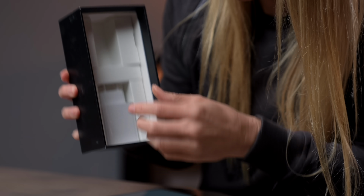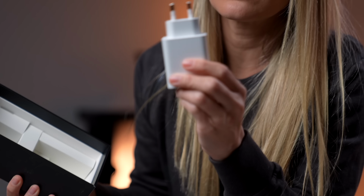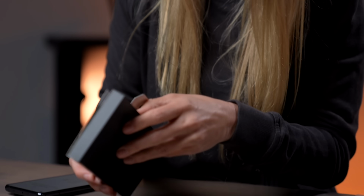USB-C cable. You're for the wrong country. I won't hold it against you. I have adapters. What's in here?